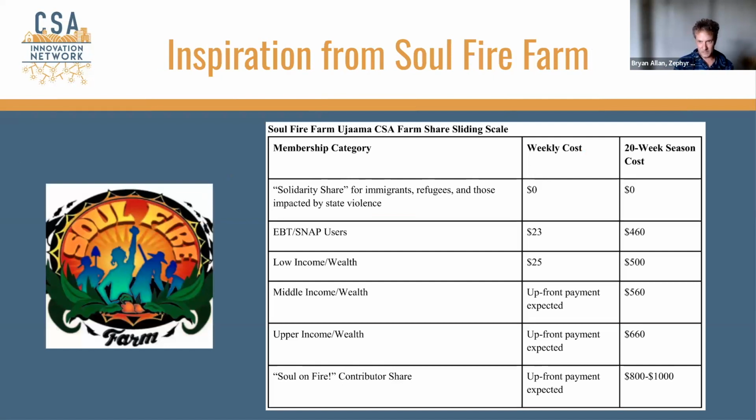Soulfire Farm, which is a black-led farm in upstate New York. They had these different tiers and asked folks of an upper income to pay more. They could also do a contributor share where you're subsidizing a solidarity share, which was free for immigrants, refugees, and folks who've been in jail or in prison. So I really liked that you could opt to pay more. When I implemented it, I also borrowed some of their language around wealth, and we'll look at that in a second. But let's take a look at our sliding scale calculator.